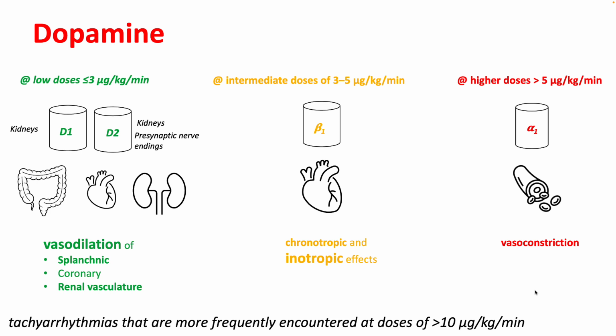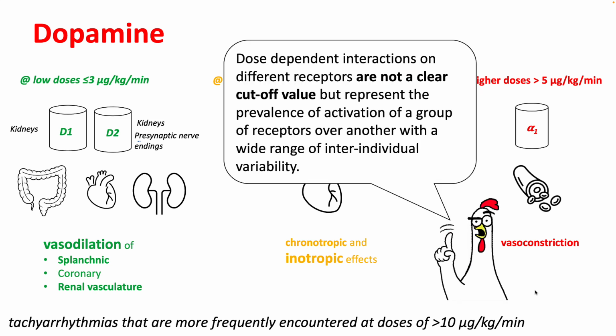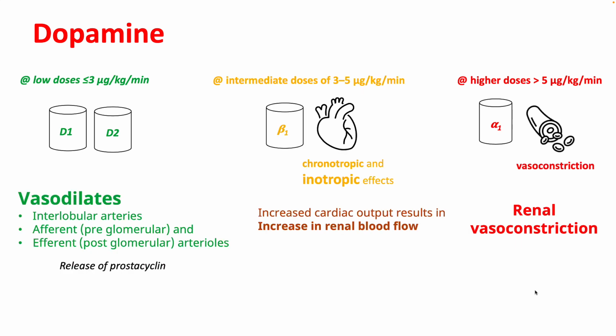Next medication is dopamine. Dopamine has differential effect depending on the dose that it's used. At low doses, it causes vasodilation of your splanchnic, coronary, and renal vasculature. At intermediate doses, it causes chronotropic and inotropic effect, and at higher doses, causes vasoconstriction. One of the things that you have to remember is that this dose range is not a clear cutoff value, but represents a prevalence of activation of a group of receptors over another with a wide range of individual variability.